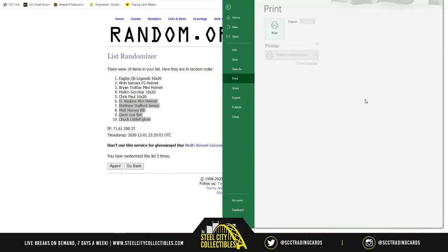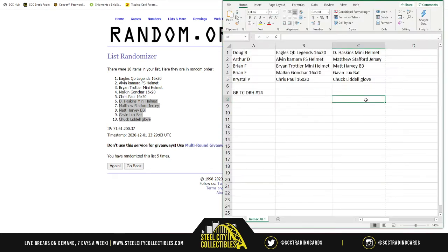Let me print this off. All right, so NFC East items for Doug is, Doug, you get the Eagles QB legend 16 by 20 and the Dwayne Haskins mini helmet. Arthur, you get the Alvin Kamara full-size Saints helmet and the Matthew Stafford Lions jersey. Then Brian, the next four items are yours. The Brian Trottier mini helmet hockey, Matt Harvey baseball, the Malkin Gonchar 16 by 20, and the Gavin Lux autograph bat. And then Crystal, you get the Chris Paul 16 by 20 Houston Strong and the Chuck Liddell MMA glove.